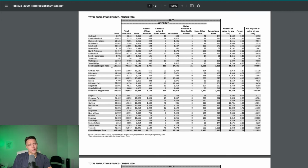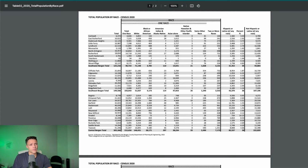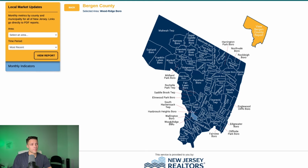So let's start in the Southwest Bergen section. We have towns, obviously alphabetical order. This is down there, right? This is down here. You have North Arlington being the southernmost town. And just looking at this list, I can already tell you that Teterboro is the northernmost town. But it looks like other than that, we're going to have South Hackensack and Hasbrouck Heights as the northernmost towns.